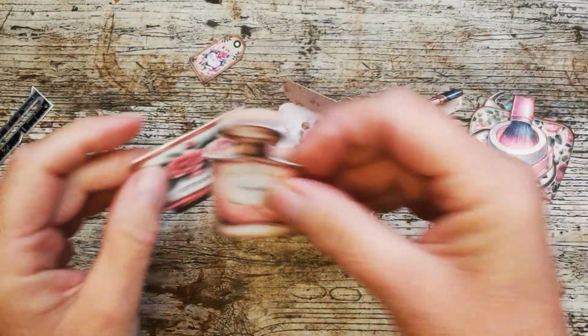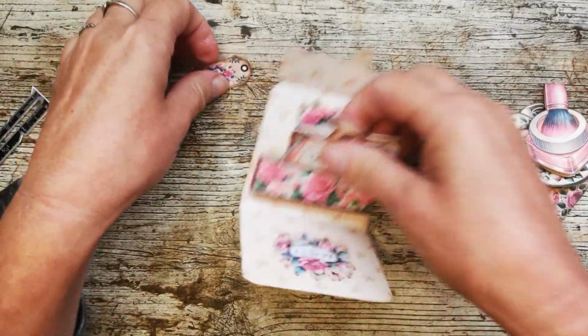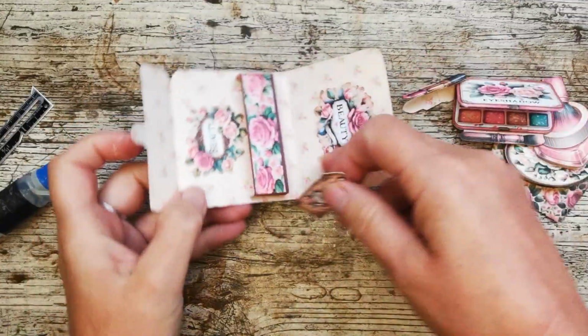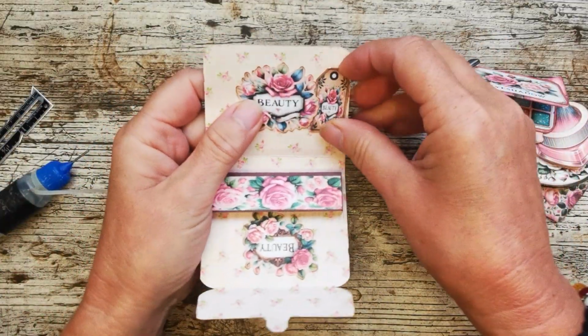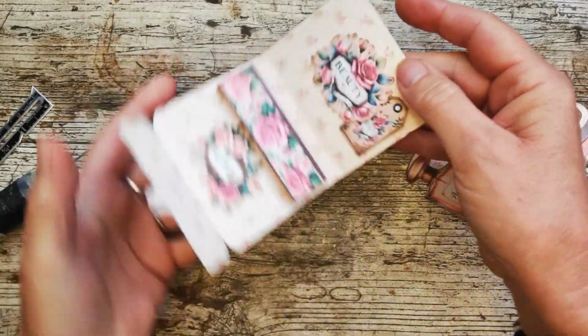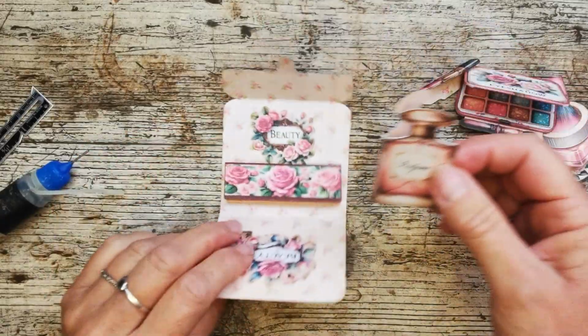Right, my loves, we are done. Let's pop all the bits and bobs inside. Let's put this little tag in. That's going in this side, just in a little tuck spot there. Nice little tag to write to and from there if you want to. Let's have a final look and put it all together.